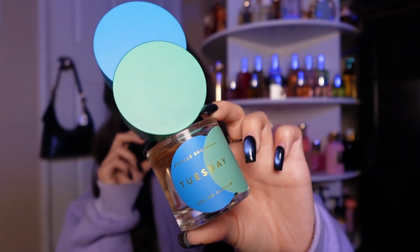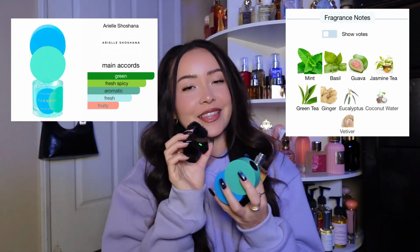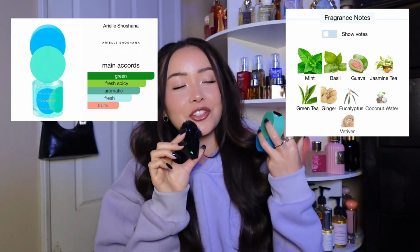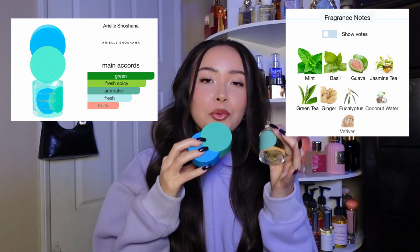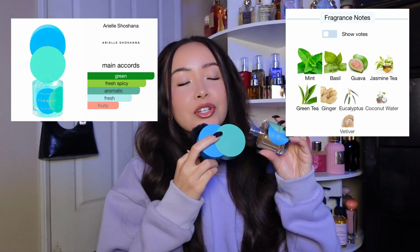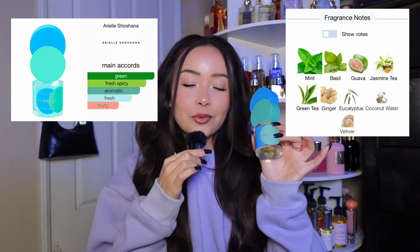This next fragrance is Tuesday by Ariel Shoshana. This is such a pretty aromatic green fragrance. I know I was just saying that I don't really love green fragrances that don't have much sweetness to them, but maybe this one is the exception. This one is so unique and fresh, a little citrusy and aquatic. Definitely doesn't have much sweetness to it, but this is so stunning.